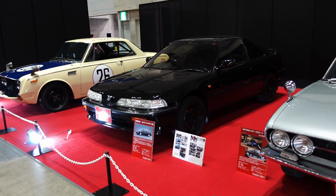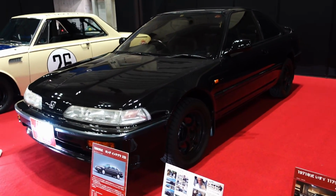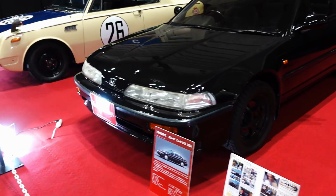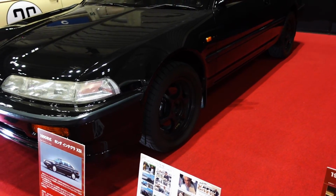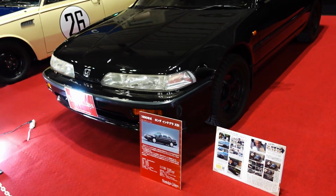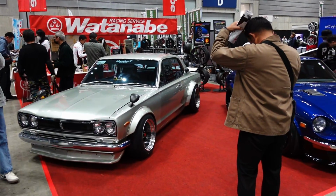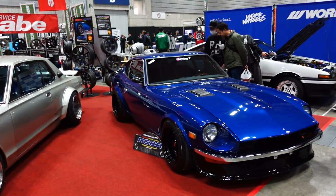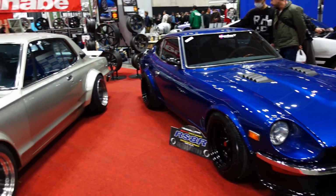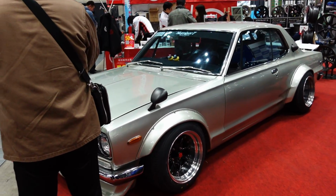Another one, the new era classics. DA Integra on some Black Racing wheels down there. Not that the color's black, literally Black Racing is the company who makes those wheels. Kind of an RG1-ish look to them. Completing the wheels corner over here, this little square of the show. We got Watanabes here, S30, Hakosuka with color match flares, which is a pretty cool look there as well.